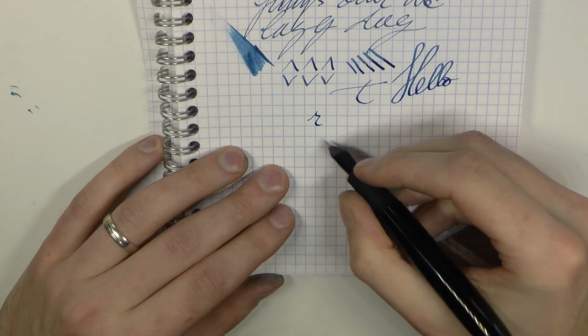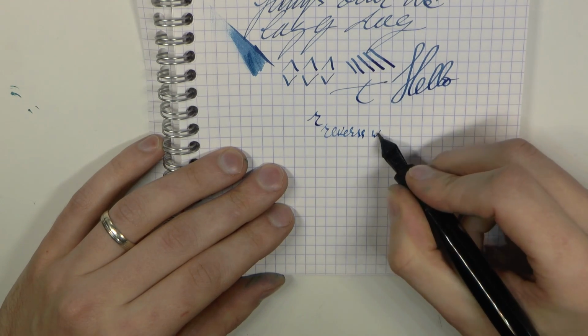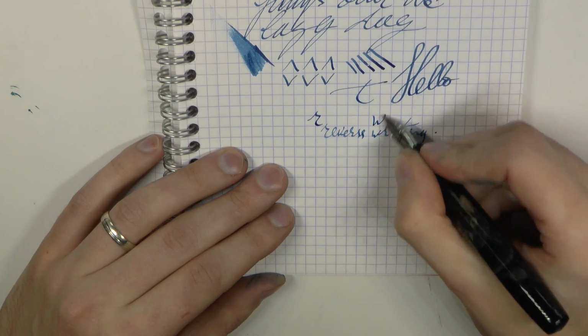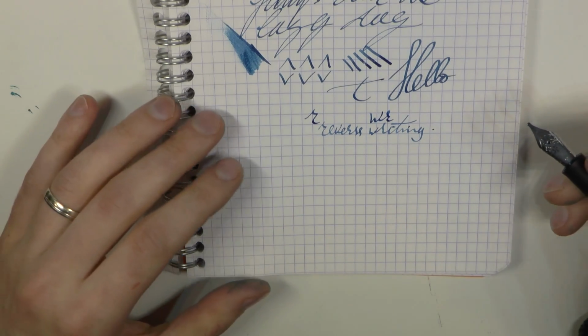Reverse writing doesn't really make sense with a stub because of the shape. It is actually very smooth, and it seems a bit drier, so you get a slightly different color out of your ink, but that's pretty much all.